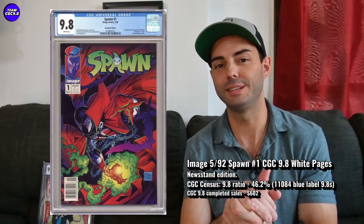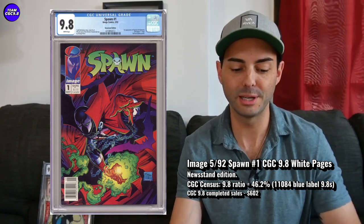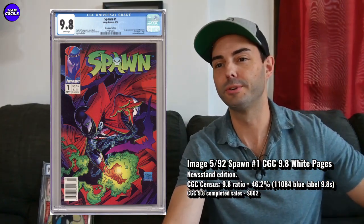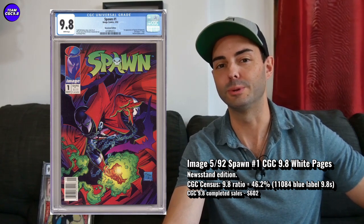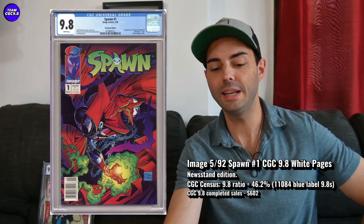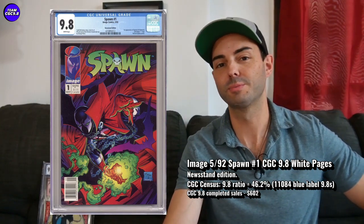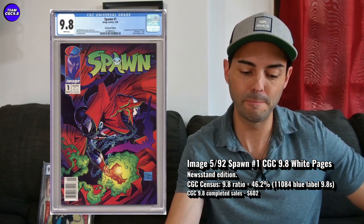So next one is a Spawn number 1 in the Newsstand edition. Yeah, Spawn 1, first appearance of Spawn in comics pretty much. And you want to go for the Newsstand edition in a Spawn number 1, absolutely. There's just so many of them on the census. 11,084 in a 9.8 in the blue label. 46.2% is the 9.8 ratio.